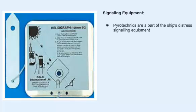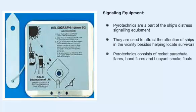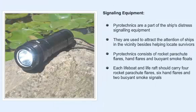Signaling equipment. Pyrotechnics are a part of the ship's distress signaling equipment. They are used to attract the attention of ships in the vicinity besides helping locate survivors. Pyrotechnics consist of rocket parachute flares, hand flares, and buoyant smoke floats.